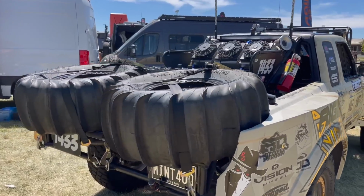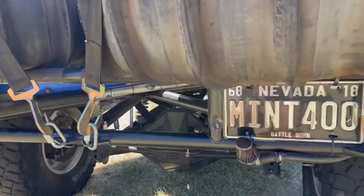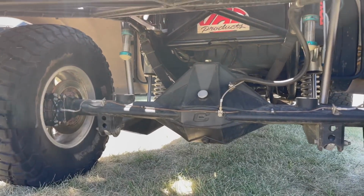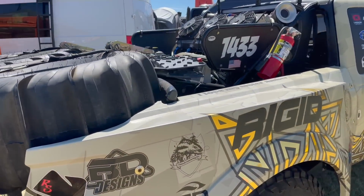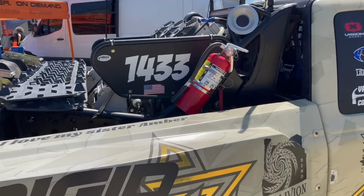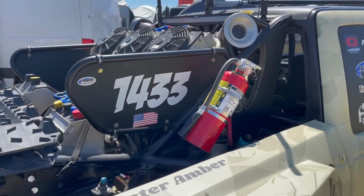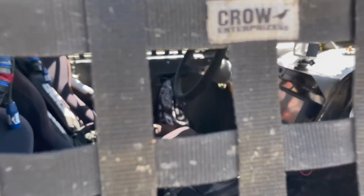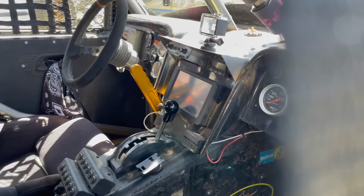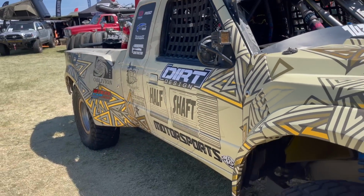Look at these tires. Got your sand tires in the back. Look at that rear end, dude. Holy. Limit straps. Just stupid. So cool. Let's see inside. Wow. This thing absolutely rips. You know it does.